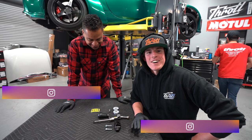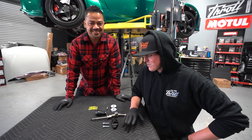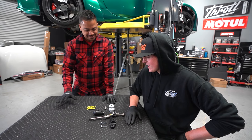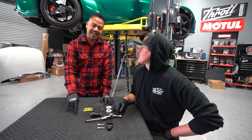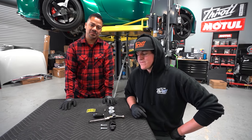We have our first set of modifications for our new STI Sweepstakes car, and it's gonna be a Kartboy shifter. I'm very excited to install this. It's a very nice looking component, and you've done one of these? No, you have not. I have not. I've done a few of these things. It is a big difference when it comes to stock.